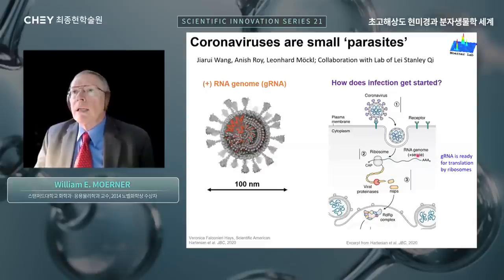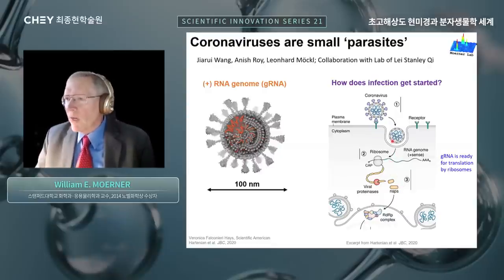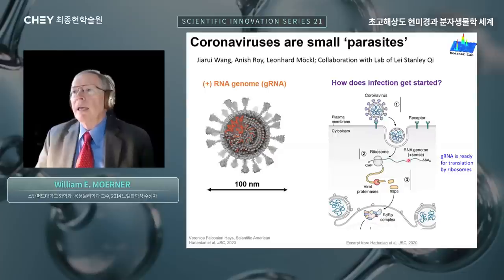Now, let's jump into a little bit more of the known biology. How does the infection get started? A number of people over the years have been exploring how coronaviruses attack cells. And I'm sure some of you may have heard that these viruses attach to receptors on the cell surface of our cells, the mammalian cells, and get inside.